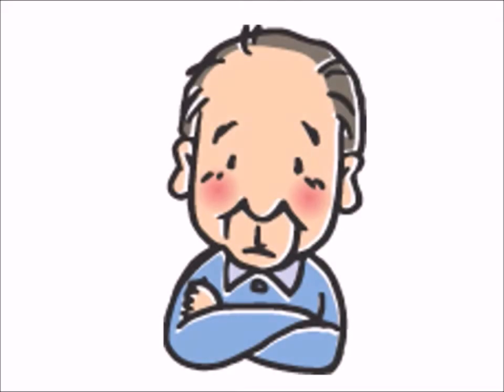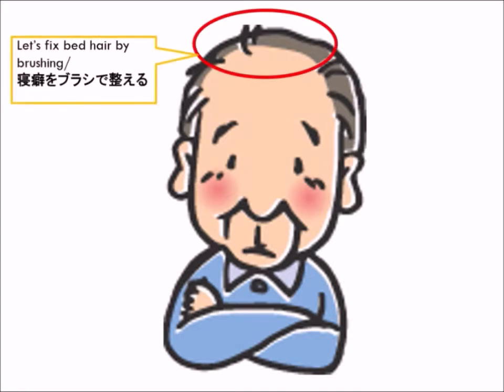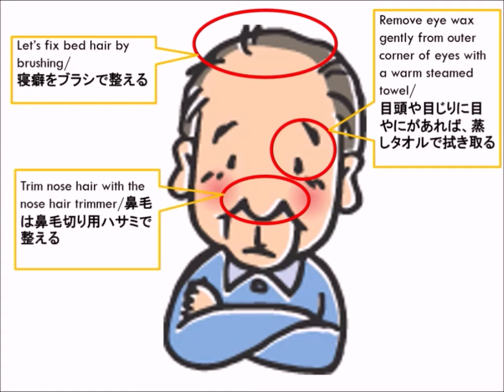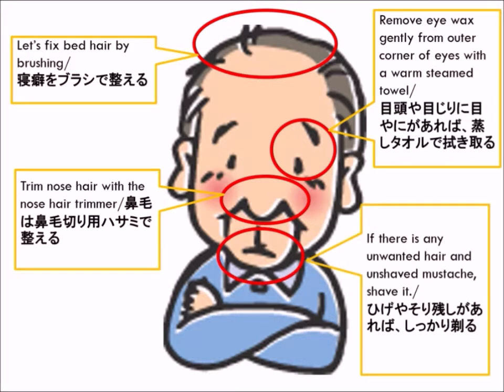This is an example of grooming care for face. Let's fix bad hair by brushing. Remove eye wax gently from outer corner of eyes with a warm steamed towel. Trim nose hairs with the nose hair trimmer. If there is any unwanted hair and unshaved mustache, shave it.